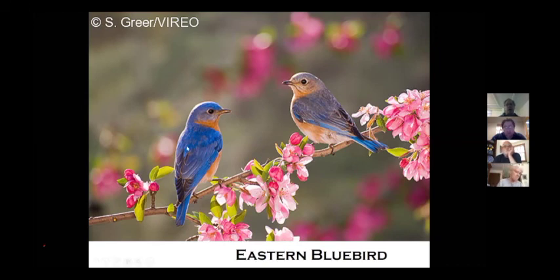We've got the male on the left, who is very brightly colored blue. And then the more drab colored female, more cryptically colored eastern bluebird. And if you want to attract these birds to your home, it's good if you have a significant open area. If you have a very small yard and all of the homes around you have very small yards, it's probably not open enough.